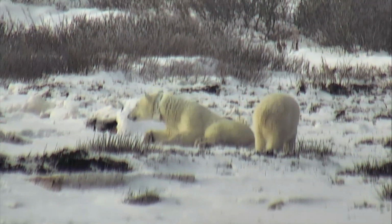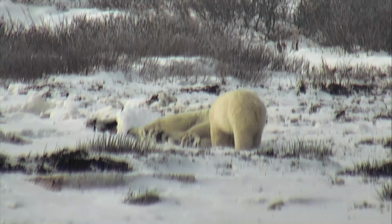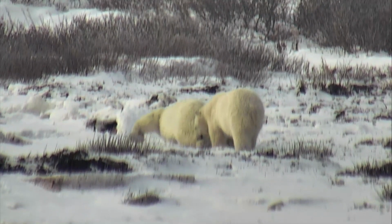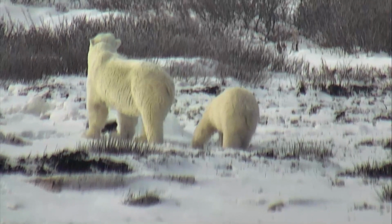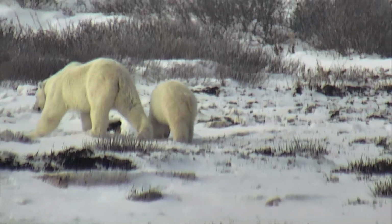Uh-huh. Yeah. Maybe the cub is listening in. I would guess. I mean, all smart polar bears tune into the polar bear cam. Yeah, they're certainly close enough. They might even be able to hear us from here. You never know. Yeah. They do have pretty acute senses of hearing, for sure.